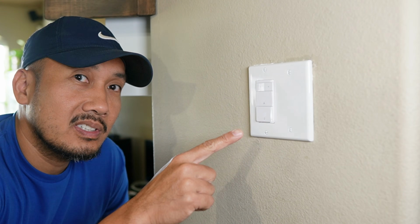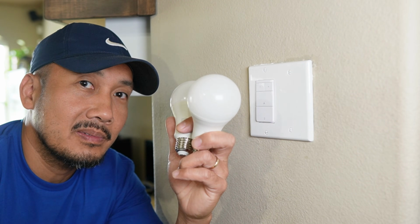Are smart switches better than smart bulbs? Let's find out. Hello guys, LifeHackster here. Today we will talk about smart lighting in your home and which one is the better choice: changing your light bulbs to smart bulbs or changing your light switch to smart switches.